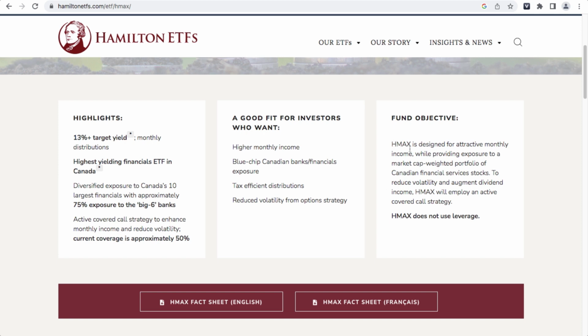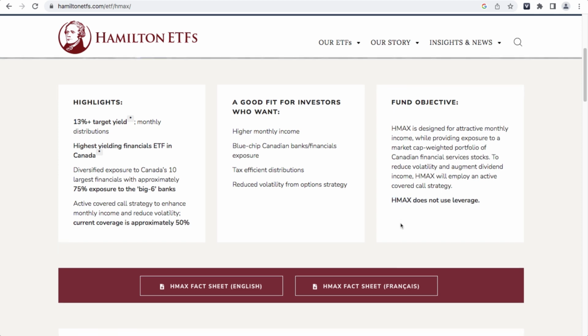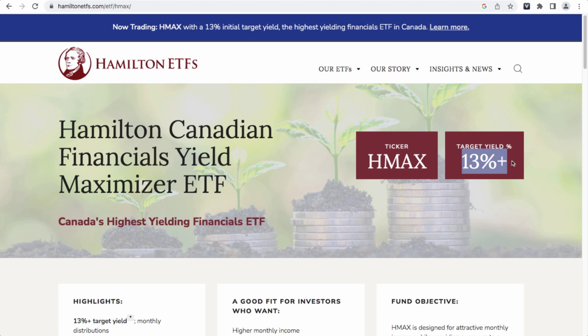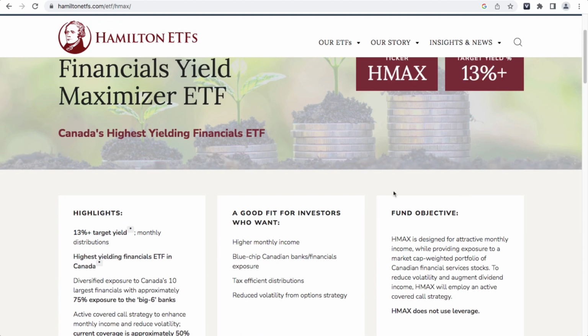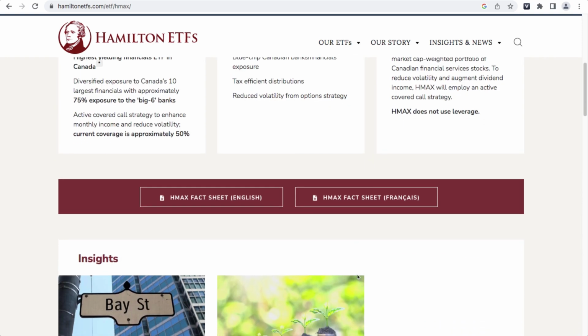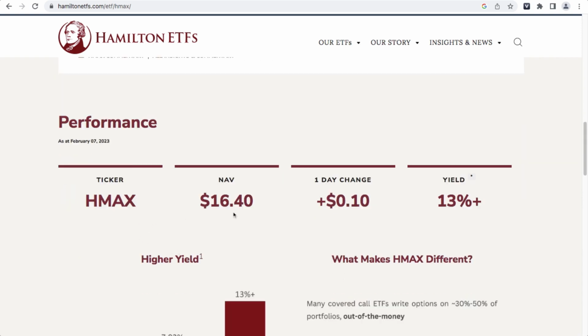So the fund's objective is designed to provide attractive monthly income while giving exposure to the market cap weighted portfolio of Canadian financial services stocks. So this is to reduce volatility and augment dividend income. HMAX will employ an active covered call strategy, and there is no leverage in HMAX. So it's crazy to me to think, because if HMAX did use leverage, we're sitting at 13% right now, so this would be even higher if it did. But even without it, 13%, it's pretty aggressive. And yeah, this is a great financials ETF.